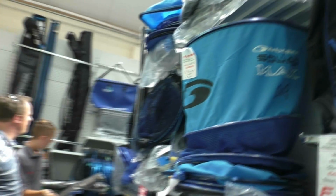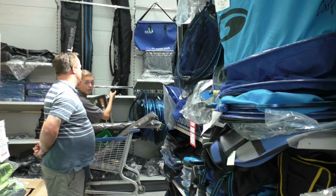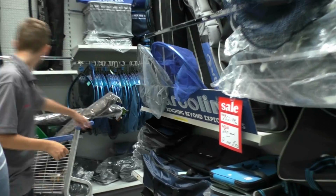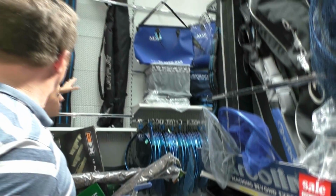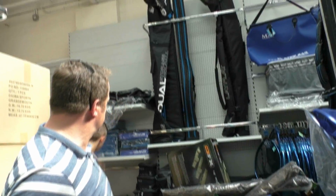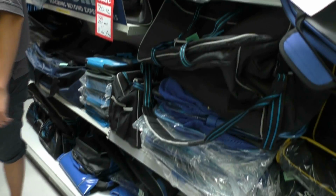Then we've got the Garbolino here. Quite a wide selection, such a small space. We've got the keep nets and the landing nets. And at the very bottom here we've got the mat nets, the new mat dual rollers just down there. And we've also got some luggage and the Luger GT luggage as well, just stocked up there. As you can see, the shelves have been empty as we've sold quite a lot.